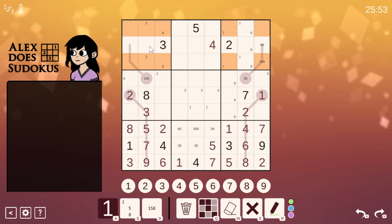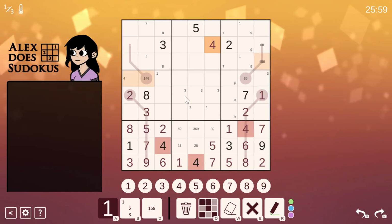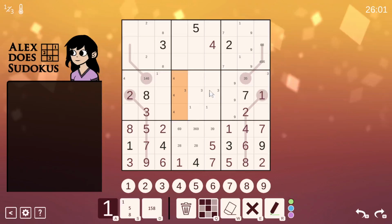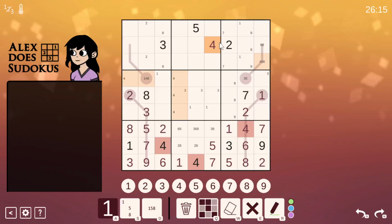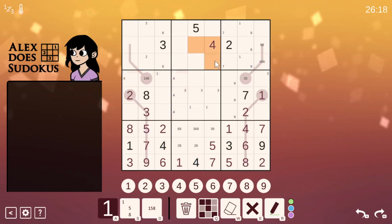Maybe not the ones next to the 3. Therefore, there has to be a 4 here. It can't be next to a 5 or 3, so I've got the 4 there. Okay, so that leaves me another 4 there, but also it reduces where the 3s can go in. But not quite enough. So this form must tell another story.